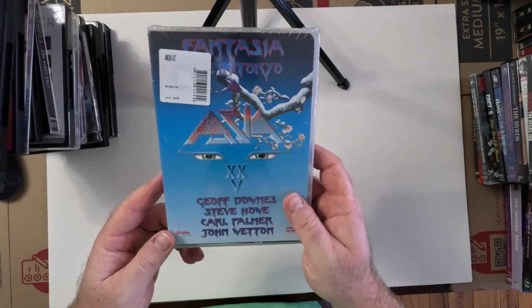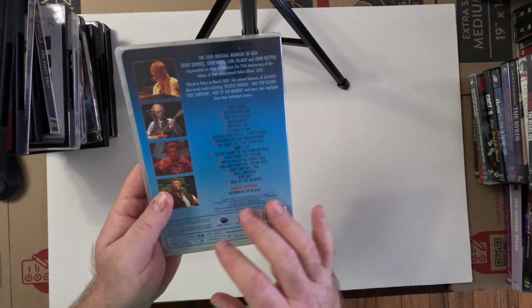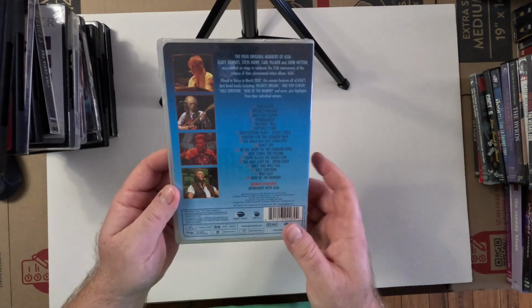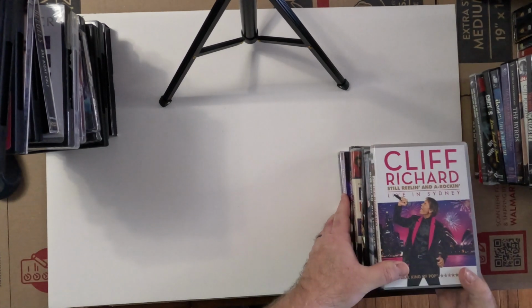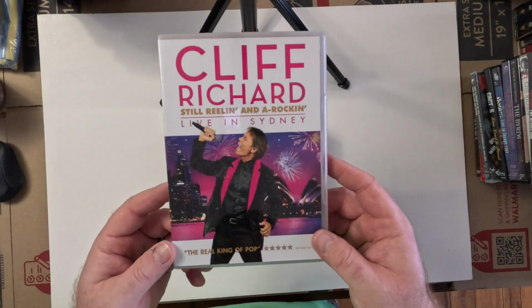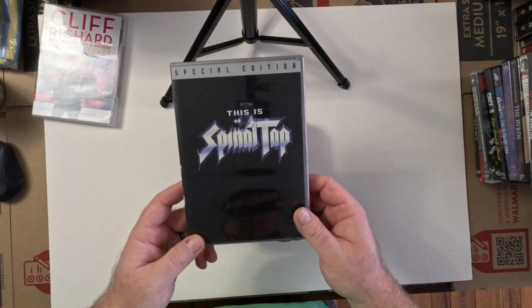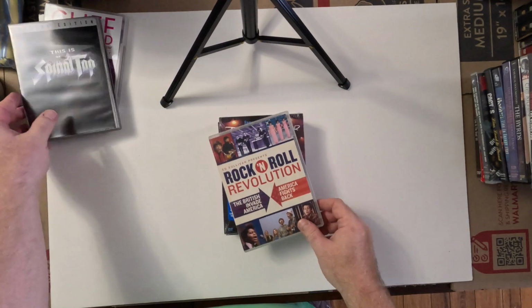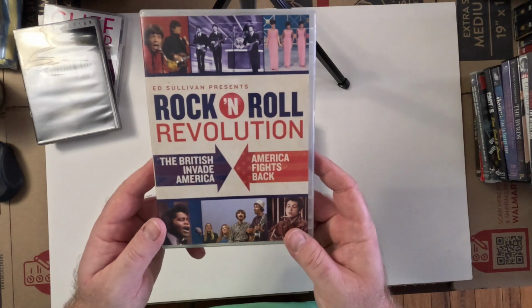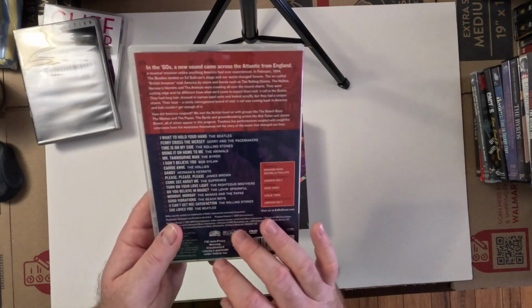We have Fantasia. This is the Asia Fantasia in Tokyo. So again, Asia DVD. This one is sealed. Pretty cool. So we have Cliff Richard, Still Reeling and Rocking, live in Sydney. This is Spinal Tap, special edition. Rock and Roll Revolution. This is Ed Sullivan. British Invade America. America Fights Back.